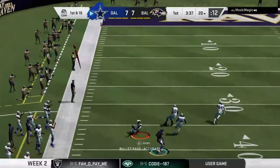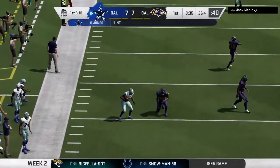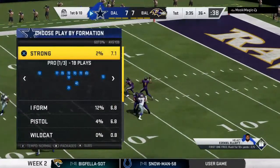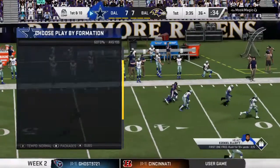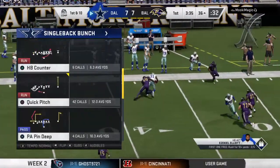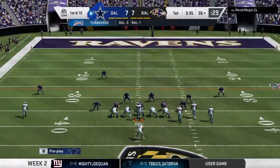Into heavy traffic, and it's intercepted. Picked off, Byron Jones. And they take possession of the football and have it at the 36-yard line. Well, that's a drive killer right there. Not a really confident throw either. This one was kind of up for grabs, and it's going to come down in the hands of the wrong team.